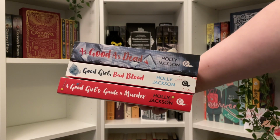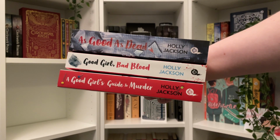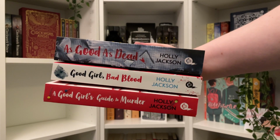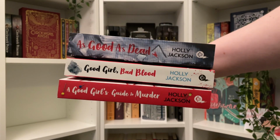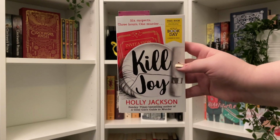I then have the A Good Girl's Guide to Murder series by Holly Jackson, which includes A Good Girl's Guide to Murder, Good Girl Bad Blood, and As Good as Dead, all by Holly Jackson, which I absolutely adore. If you have not read these, read them because they are amazing. I also have Killjoy by Holly Jackson, which is a prequel.